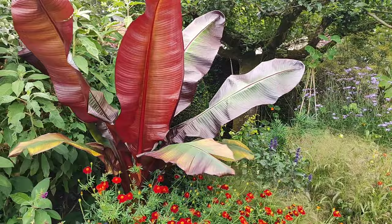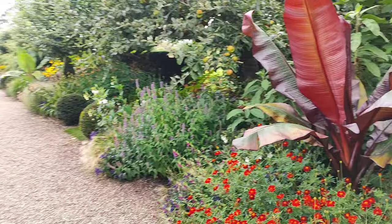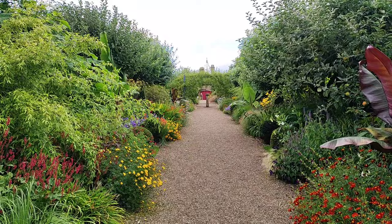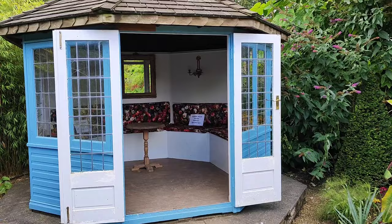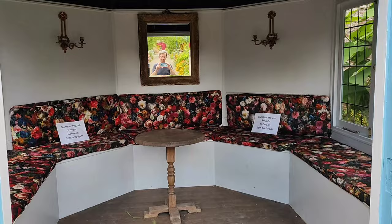We turn around and look at the vista to the top. Now in the olden days this would have been used for vegetable growing, as you can see, not anymore because not many people live in the big house here. There's a summer house. So it's private between 3 and 5 o'clock, I wonder what that means. And there's me, hello.